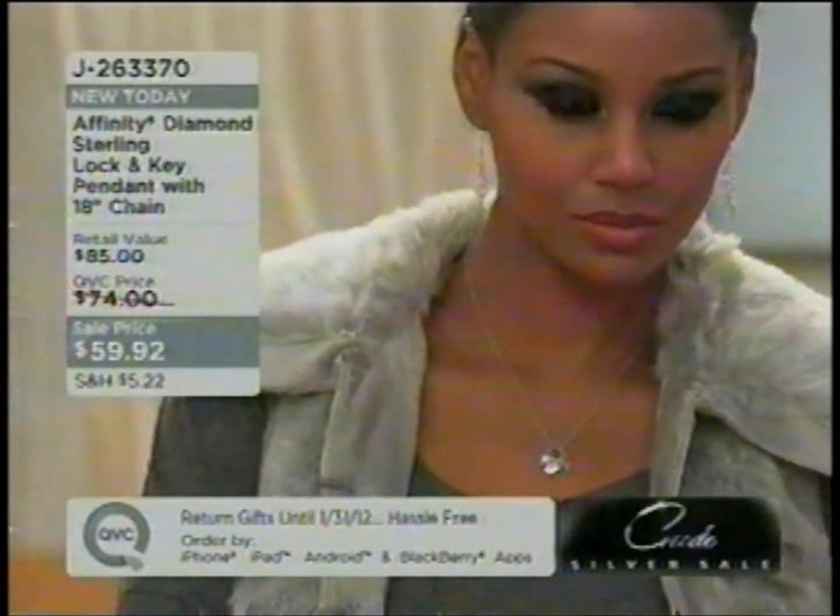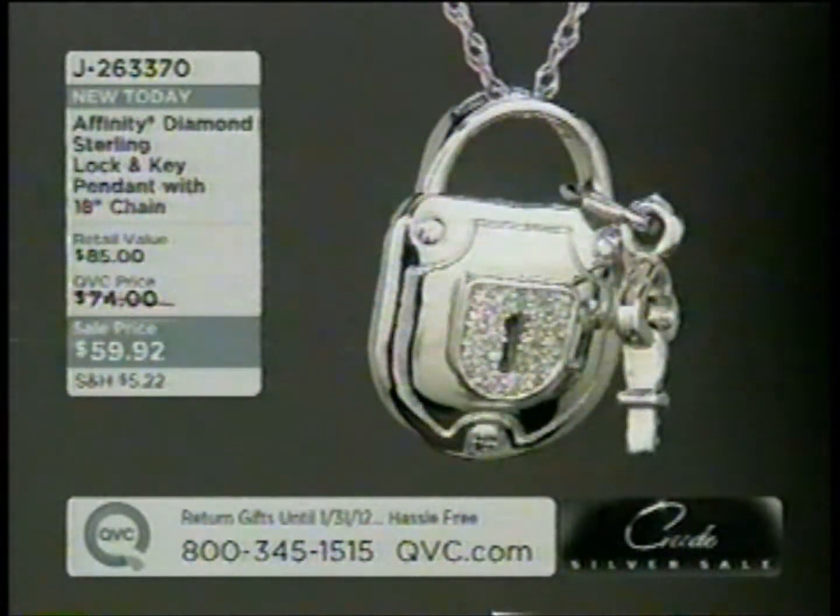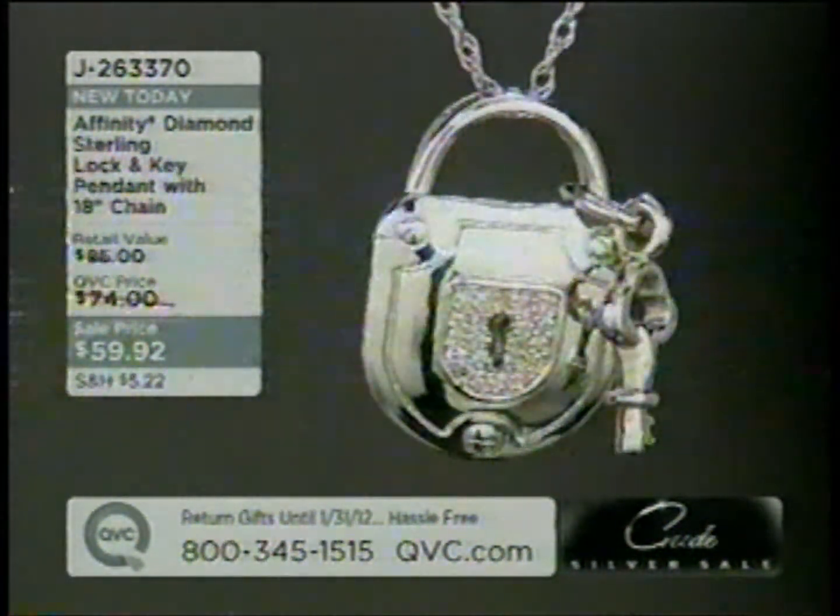So it's a beautiful piece. $59 and change, J263370. Stay on the line if you're dialing in for that.